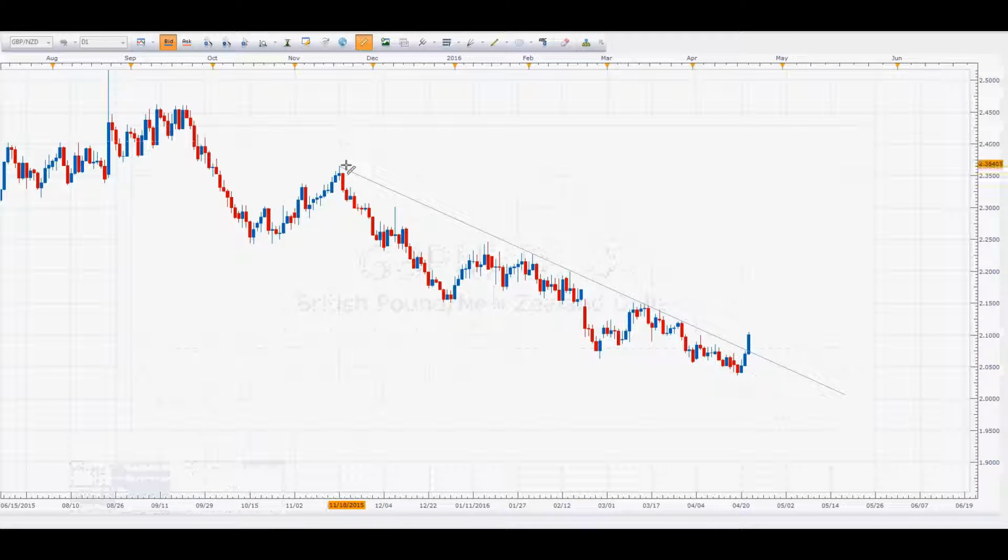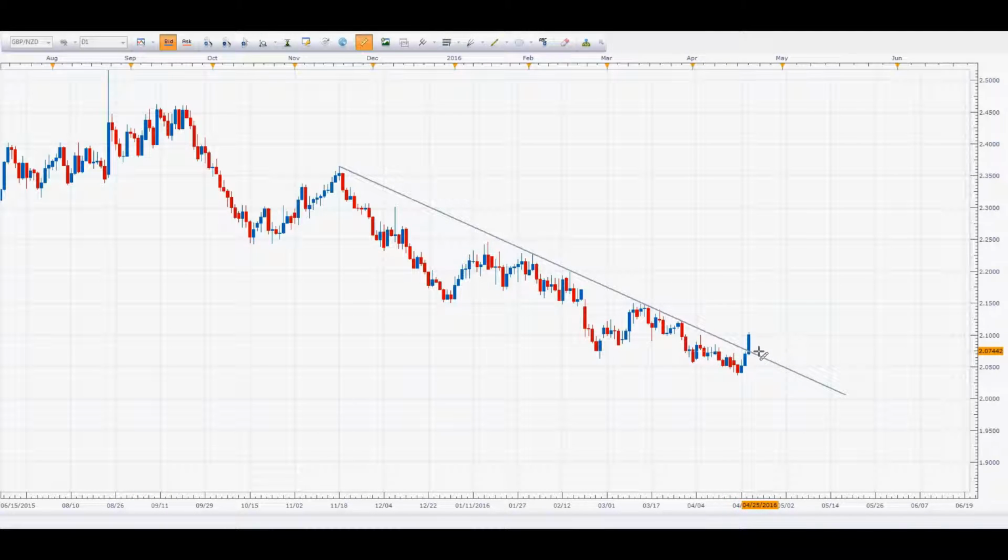So here's the trend line, and it actually broke to the upside. Okay, it made around 260 pips. So now that you've seen that, you should go back and reflect. Go back and see how you could have traded this trade.